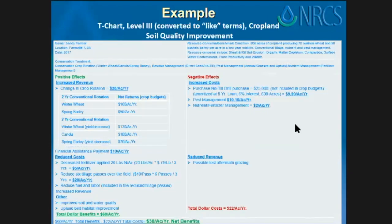So if you look, let me see here. Oh, did the wrong button, didn't I? Okay, there you go. Down here, that's the sum of all the benefits. So it's $60 per acre per year in this example. And then the negative effects, the total is $22 per acre per year. And so the net benefits would be $38 per acre per year.